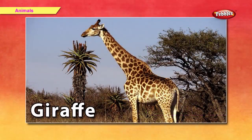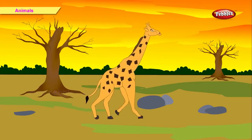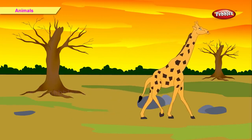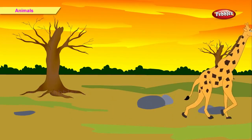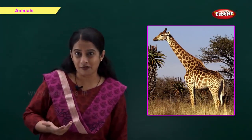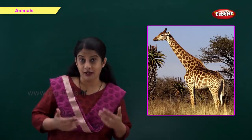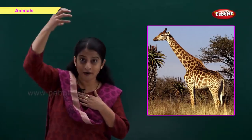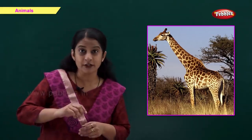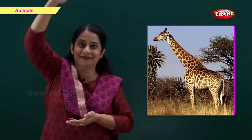Giraffe. This is a giraffe. G for giraffe. Giraffe has a long neck. And you know, friends, giraffe is the tallest animal.